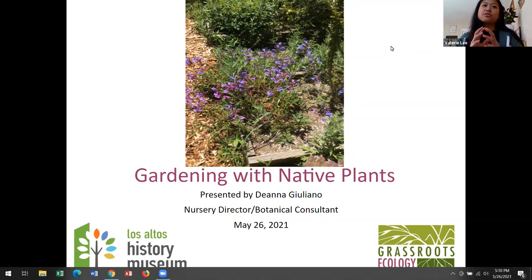The work we do at Grassroots Ecology and all of the open spaces that we work at is really closely tied to volunteerism. Since we started our partnership with the city of Los Altos in 2009 and the town of Los Altos Hills in 2014 to steward their land with their constituents, we have volunteers coming from across the entire Bay Area to spend their precious time and energy to restore ecosystem functioning at these designated open spaces.